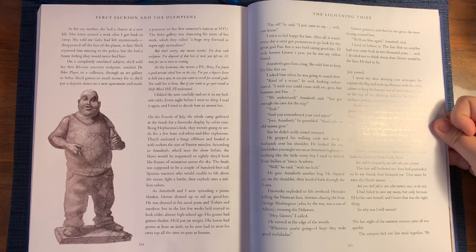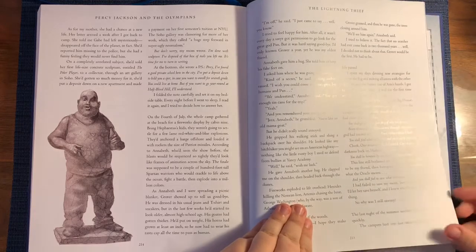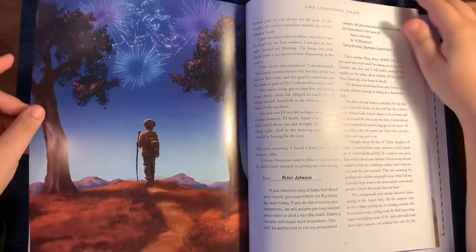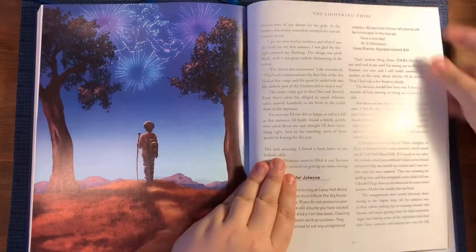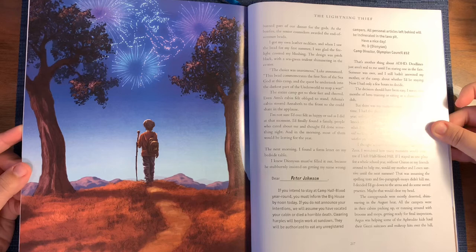So why was I still uneasy? The last night of the summer session came all too quickly. The campers had one last meal together. We burned part of our dinner for the gods. At the bonfire, the senior counselors awarded the end of the summer beads.